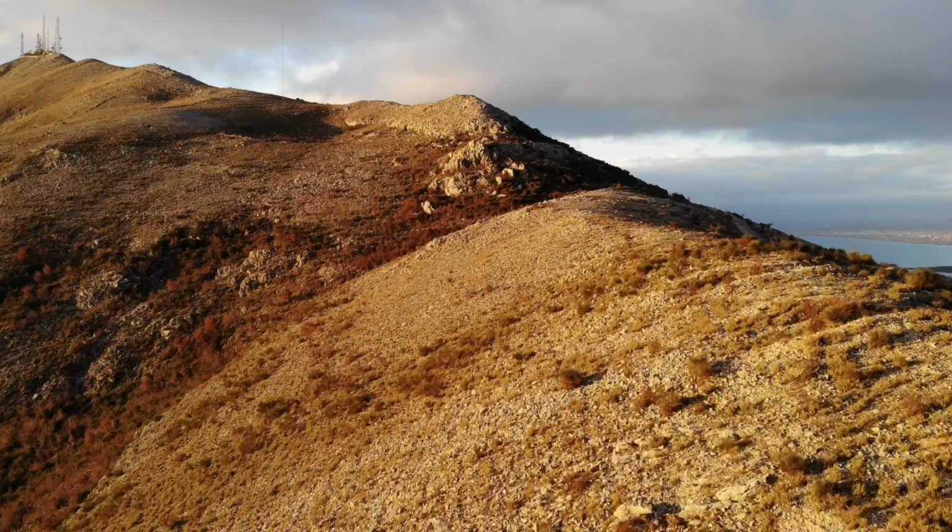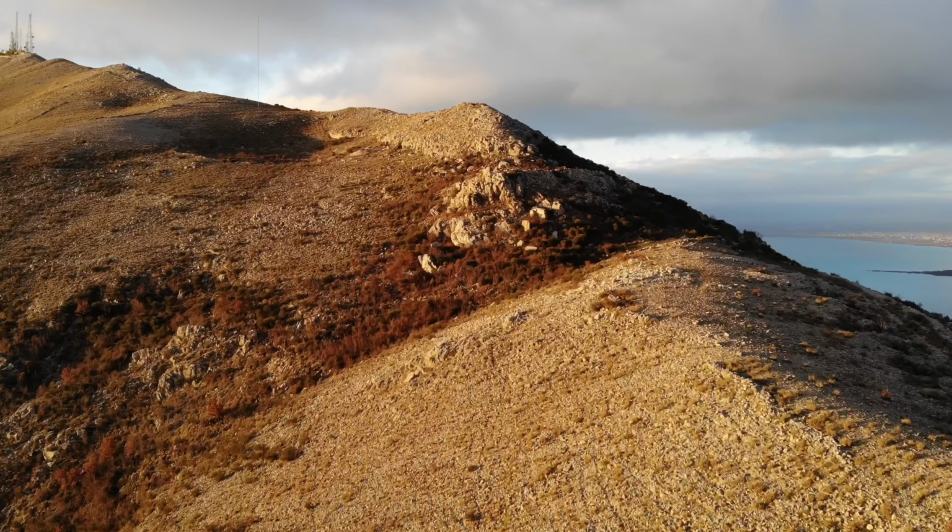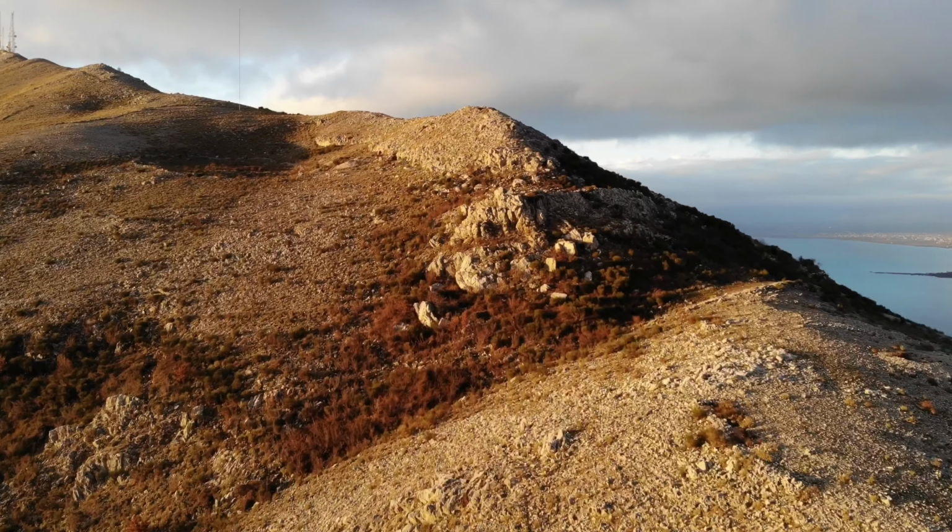So we didn't follow any hiking path to this saddle. As you can see, you can just walk through these rocks, because usually there are no trees or even bushes as obstacles.